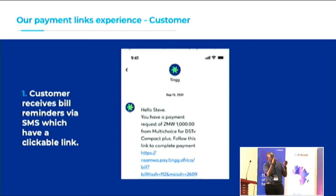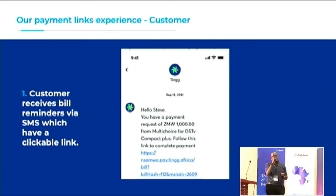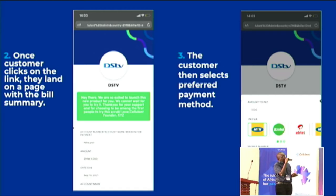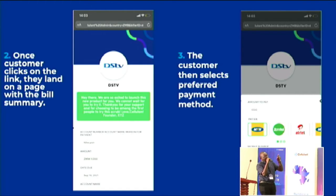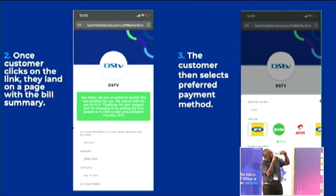When a customer receives such an SMS, they just proceed to click on the link. Once they click, a web page pops up with the bill details. On the first page, it's a summary of what you're supposed to pay. It's not so clear, but it has the amount, the name referenced on that payment, when it is due, and also the account name.